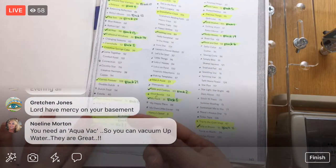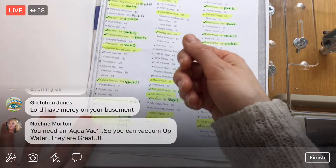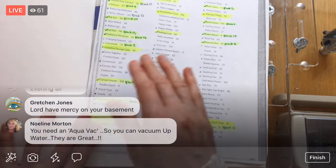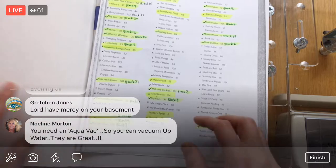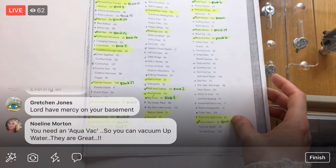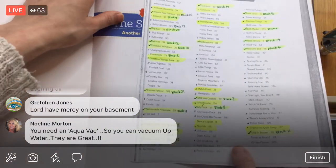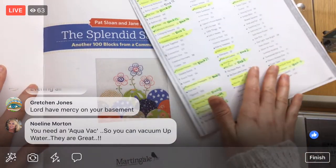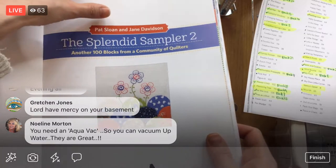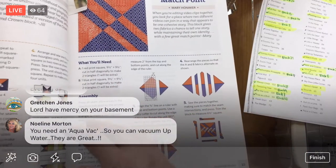So, Noeline, we have a vacuum. We have a wet dry vac. So I've been vacuuming up the water, and then we're just trying to stop it because there's a little steady flow coming in from the wall, and it's getting underneath some wood stuff, so I'm just trying to divert it from the wood with the towels. So that's what's happening there. And then every hour or so I've been going down and vacuuming it. But yeah, I don't know. We're going to have to prep for another night of just letting it flow.